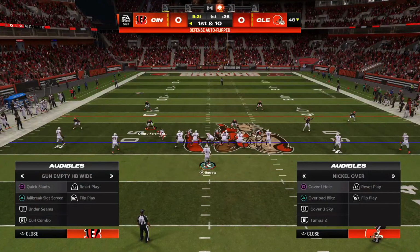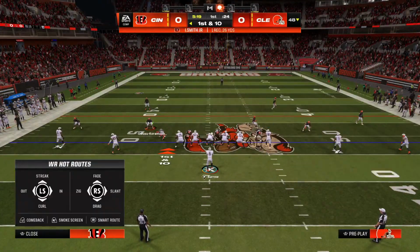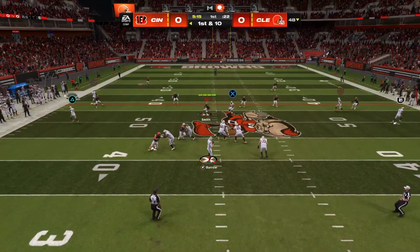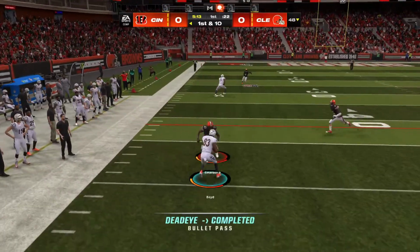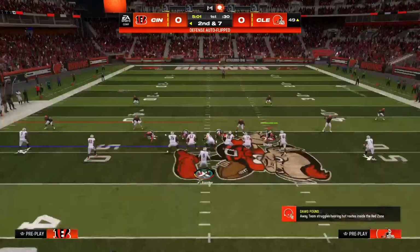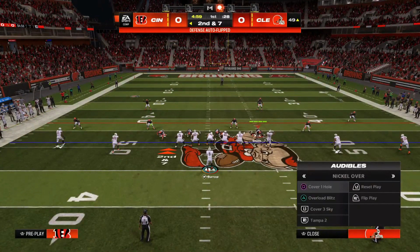And they worked this well, upfield across the 45. Throwing now, Burrow on first down. Throw left side, complete. That's Boyd. And down he goes at the 49, a 3-yard pickup.